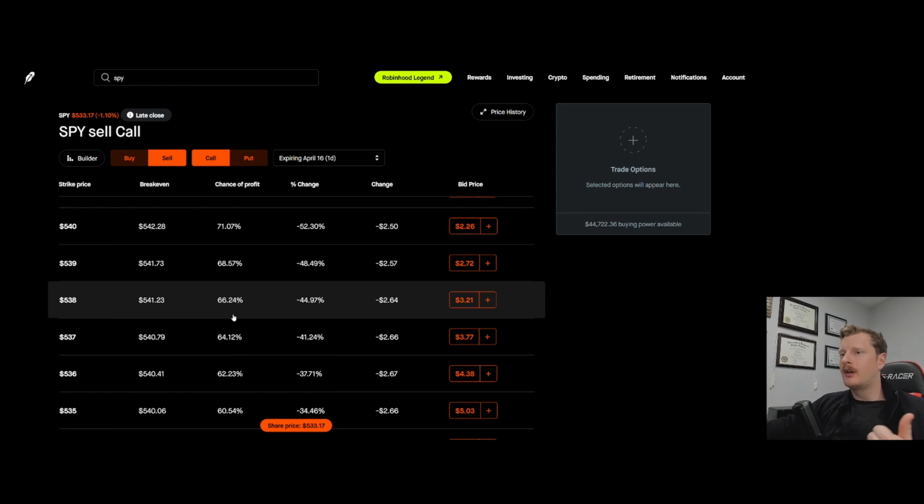I just look at the share price and I'm trying to guesstimate where SPY is going to end up in the day. So I think because of how SPY traded today, unless there's some news that changes the market conditions, I think SPY is going to continue going down. So I'd be willing to run a strike $5 away from the current trading price so that I would get this $3.21 of premium.